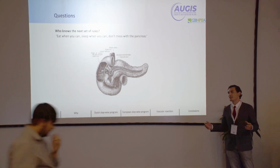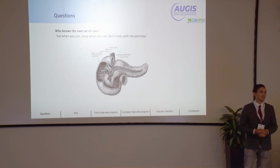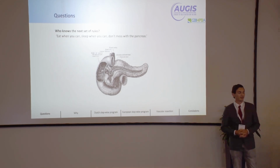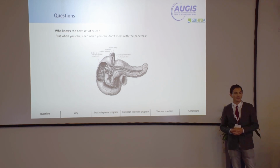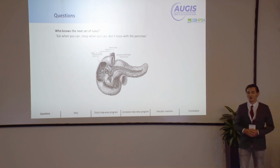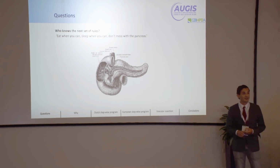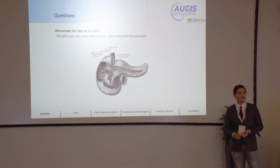And in the end, I think you will be convinced that we can safely expand the boundaries of robotic pancreatoduodenectomy. But first, we have to confront ourselves. So I would like to do some show of hands first. Who knows the next set of rules? Eat when you can, sleep when you can, and don't mess with the pancreas.